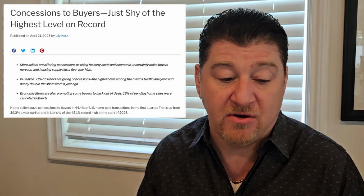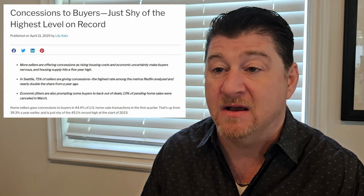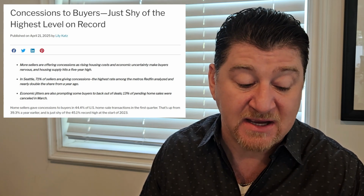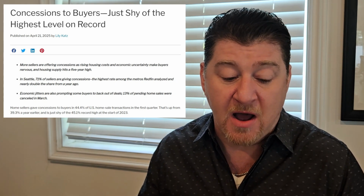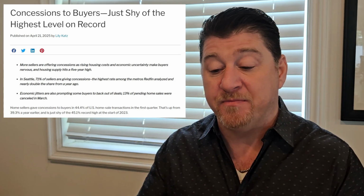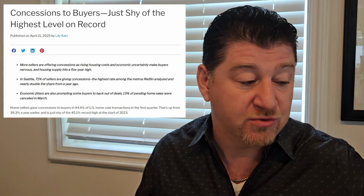Seller concessions are at a near record high. 44.4% of home sales in the first quarter of 2025 had some kind of concession, whether it's money for repairs, closing costs, mortgage rate buy downs, whatever it is, up from 39.3% a year ago. This is nationwide. The record high was 45.1%, so we're approaching those numbers.